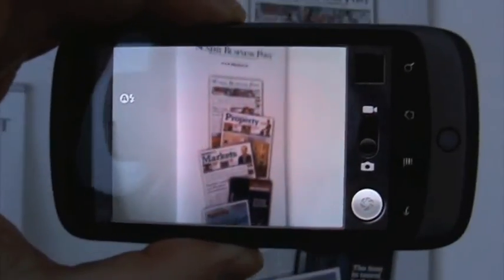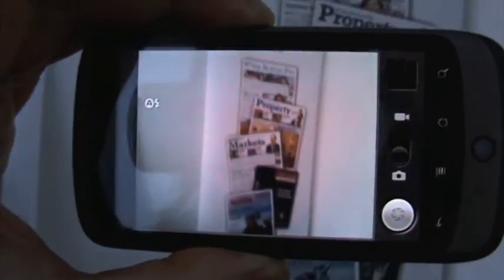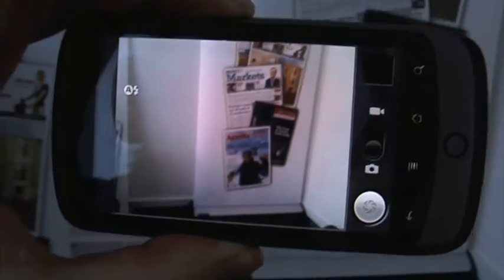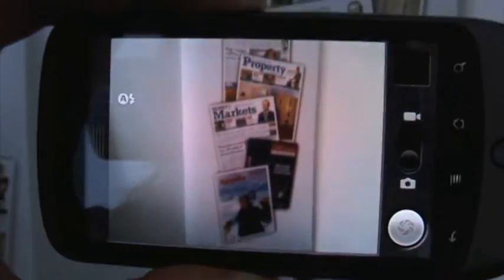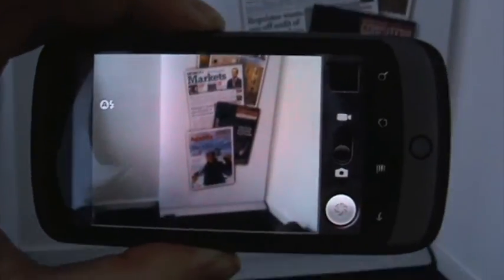It's 5 megapixel, which is pretty good, but by today's standard, compared to the Nokias and Sony Ericssons and Samsungs, it's not actually brilliant. I find that it would not be one of the strongest points of this phone.